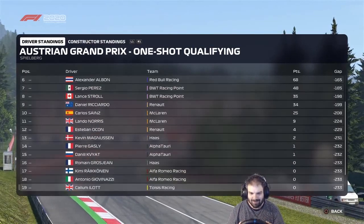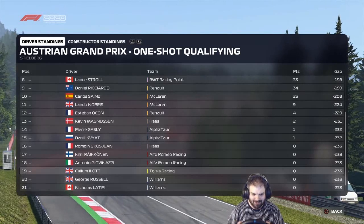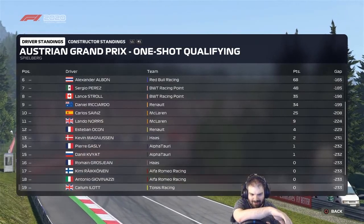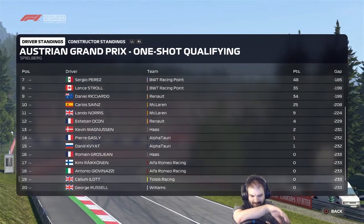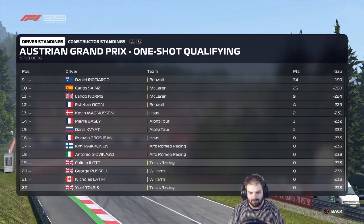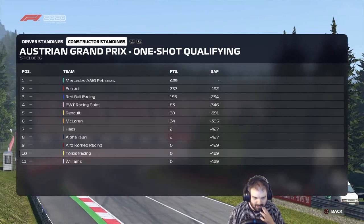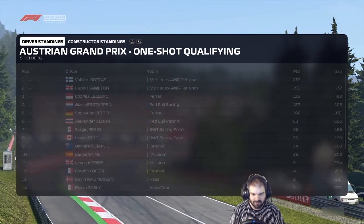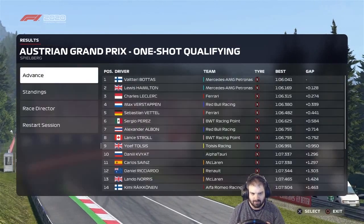Alright, where would a point get me in the championship? Around Gasly and Kvyat. So I'd probably only move up to 16th if they come 10th. That's still quite a jump. You know, we can move above Alfa Romeo in the constructors, maybe. Let's give it a go. Let's go. I don't believe it. I'm in shock.